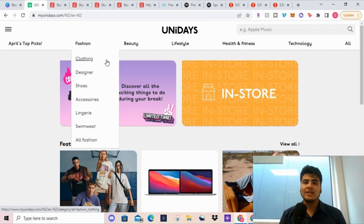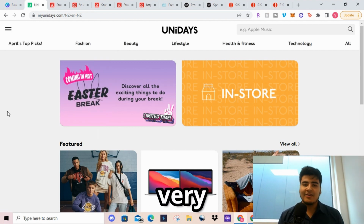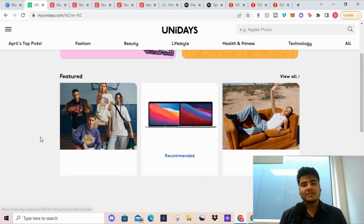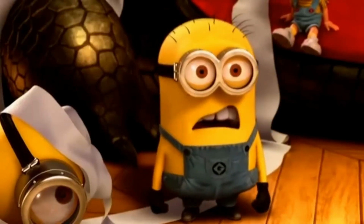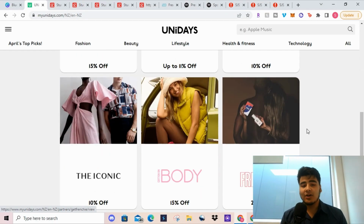So the first one I'm going to be mentioning is UniDays. UniDays is a website and an app that you can download. And basically it's very, very simple. You can just sign up and get tons of discounts on local stores. So if we just take a look down here, you can see stores for Apple even. You've got Cotton On, 15% off Glassons, and it goes on, and there's a lot of different categories.